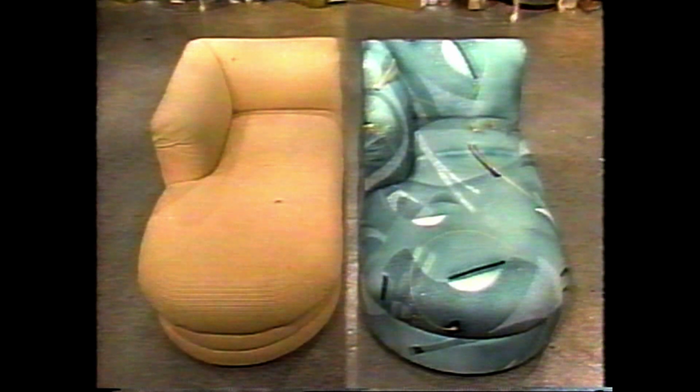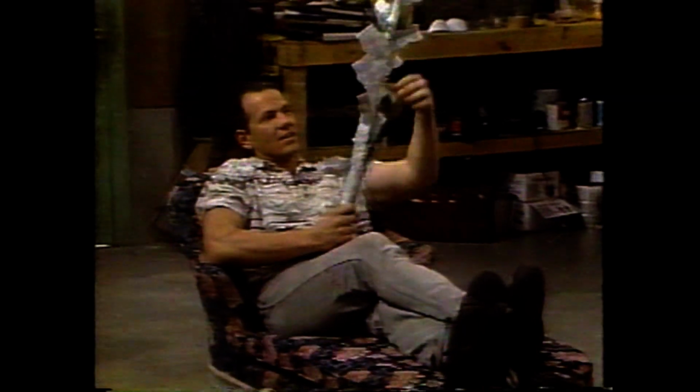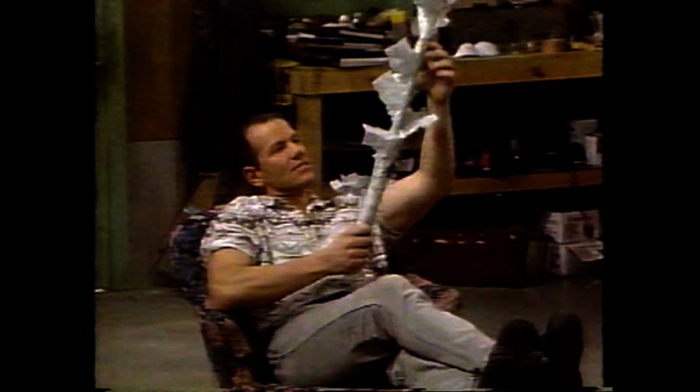No, that's not the real after. We fooled you. Here's the real after. Oh, yeah. So, look, I'm making a tree. Oh, it's great. Isn't it nice? That happened to me last night, but you know.